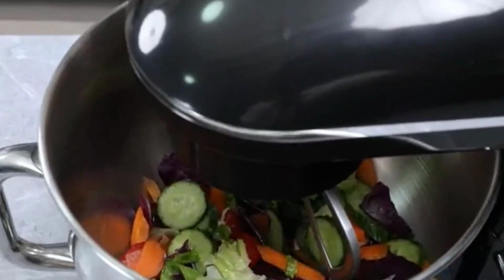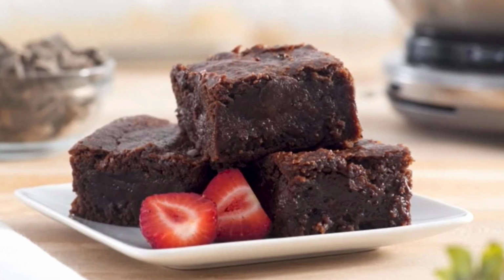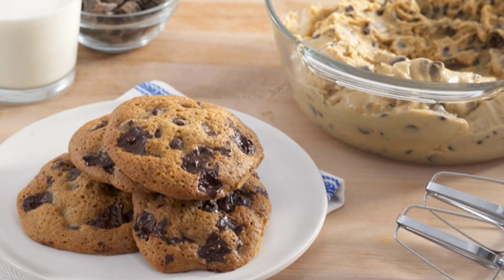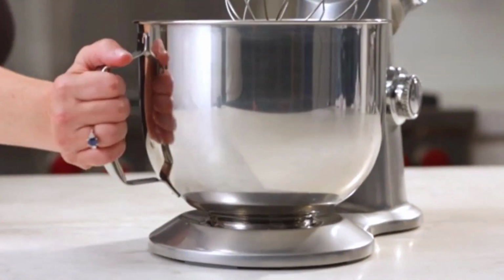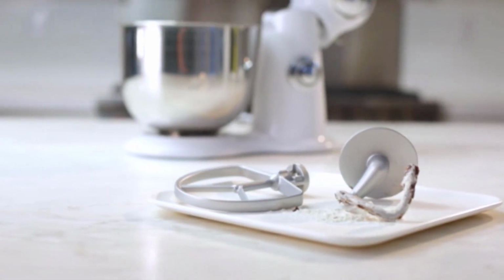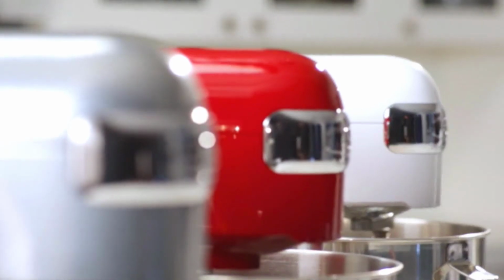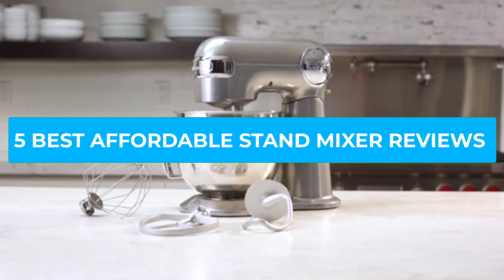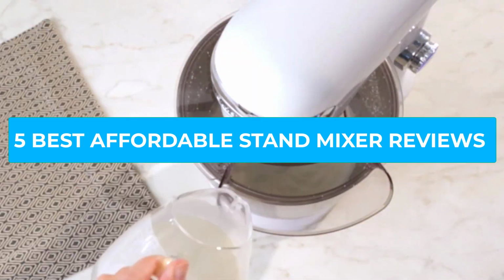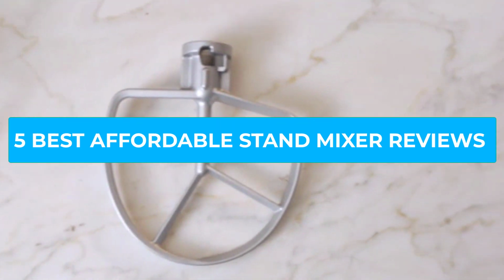The best stand mixers are essential for quickly combining your ingredients, leaving no trace of batter around the sides, to create delicious recipes. We have put together a comprehensive lineup of some of the finest budget stand mixers available on the market today, each of which could well be the perfect model for you. In this video, we are going to talk about the best 5 affordable stand mixer reviews. We've created a list of our recommendations for the best stand mixer currently on the market. Let's get right to it.